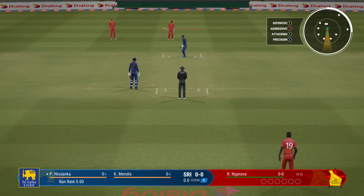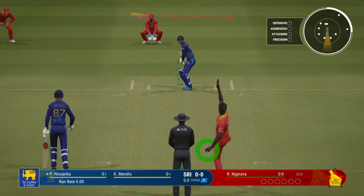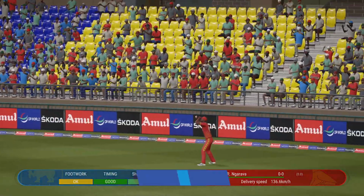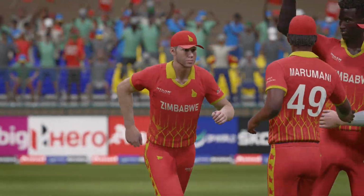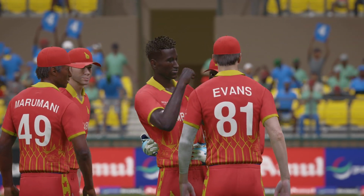Right, so we're ready to get underway. There's always something special about the first delivery. It can really set the tone for a match. That's gone. Didn't ask for an easier catch. Simple as you like, the batter didn't bother to look at more than one delivery in that over.